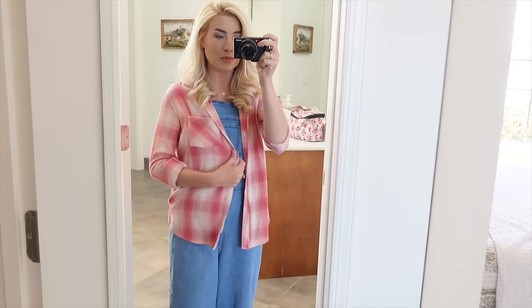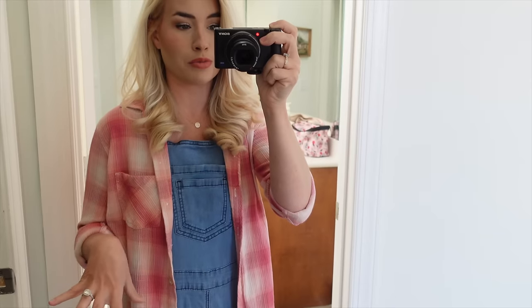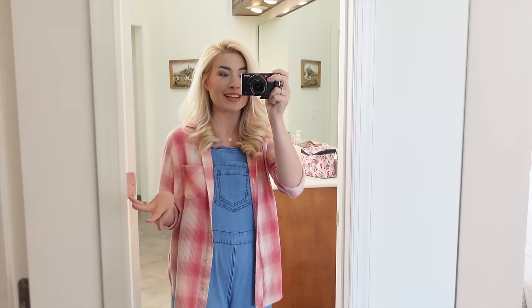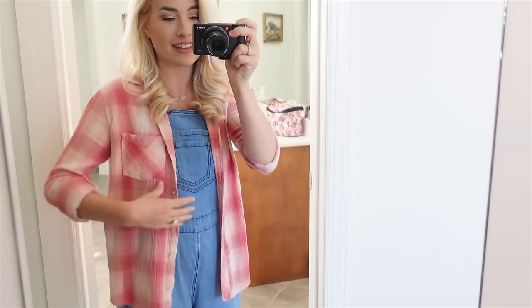And then this plaid top is thrifted. Got this like months ago, maybe even a year ago. As soon as we got back in the States, I did a little bit of thrifting to have some more clothes because y'all know we only had our backpacks. So as soon as we could, I was like, I need to go clothes shopping. So this is one of the things that I got back then.